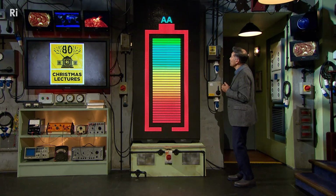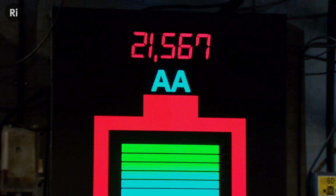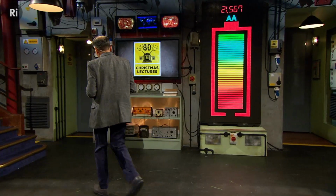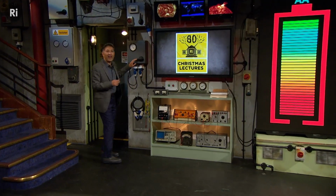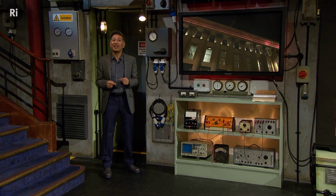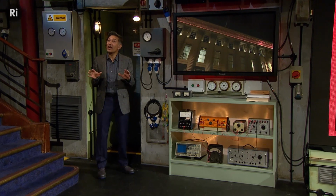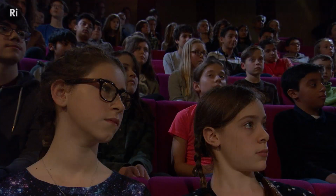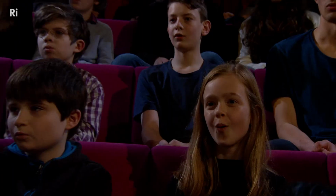So running these lecture theatres requires 21,567 AA batteries. When I pull this lever here, all of that will be turned off. So tonight's challenge is, can we generate enough energy to power this lecture theatre? Along the way, I want to show you the amazing thing called energy. So let's do a countdown. 3, 2, 1.